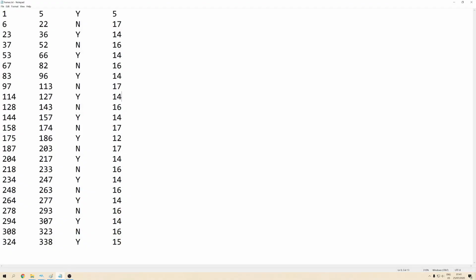So this was the data, and the way you read this is frames 1 through 5 let you through the funny gate, and this interval is 5 frames long. Then frames 6 through 22 did not let me through the funny gate, and this was an interval of 17 frames long. Then frames 23 to 36 did let me through the funny gate, and that's an interval of 14 frames long, etc, etc.